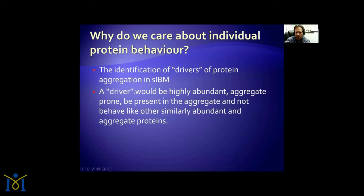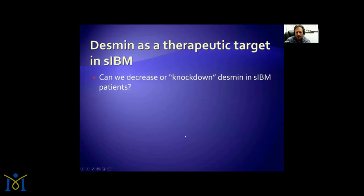And what would a driver of sporadic IBM aggregation be? A driver, we think, would be a highly abundant protein. It has to be aggregate prone. It has to be present in the aggregate, and it can't behave like other proteins that are similarly abundant but don't seem to aggregate. And we identified one of these proteins called desmin. And the question is desmin now, is it a therapeutic target? And so can we decrease or knock down desmin?